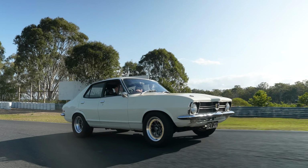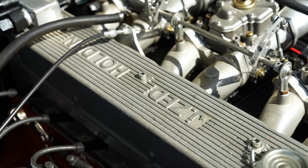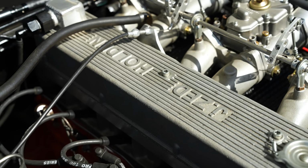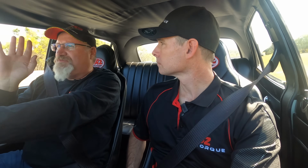Obviously there's a fair bit to do to get it to do that. It's got a really good JZ head, which is same as a Duggan head. Do a lot of work in there, a lot of porting, a lot of mucking around, springs and cams and combinations. It's a street running engine. I drive it on the street. It doesn't get hot, it's smooth, quiet. It's a beautiful car to drive along.